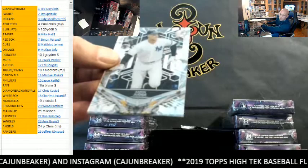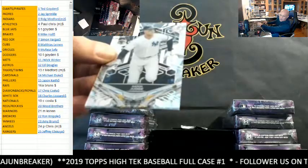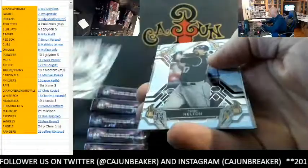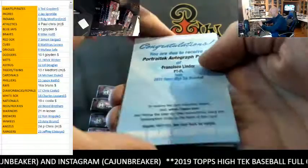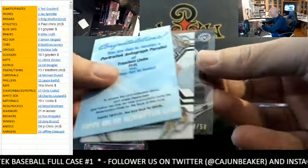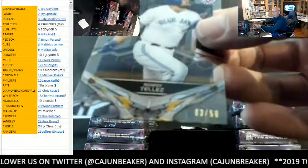Mariners, Cubs and Mariners. You did pull out a 10 insert of Ichiro, not auto, but it's out of 10. Aaron Judge, Albert Pujols. We got Todd Helton and another redemption, Francisco Lindor, for the Cleveland Indians. Very nice. Aaron Nola for the Phillies, and we got Rowdy Tellez out of 50. Good old Rowdy. Very nice on the Indians.